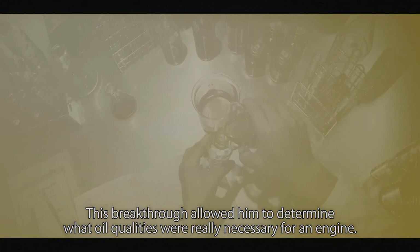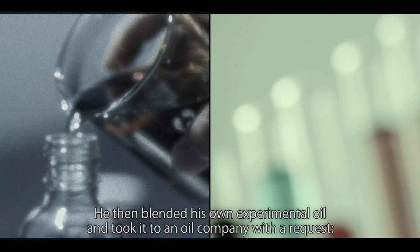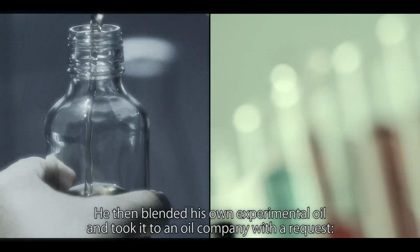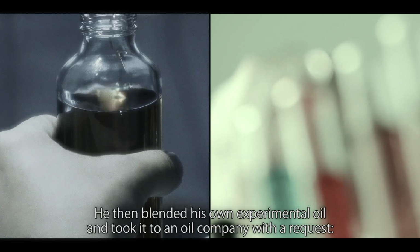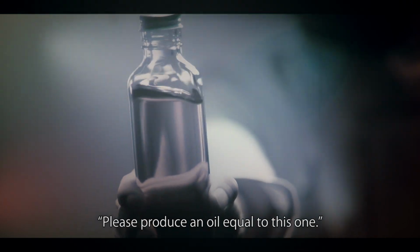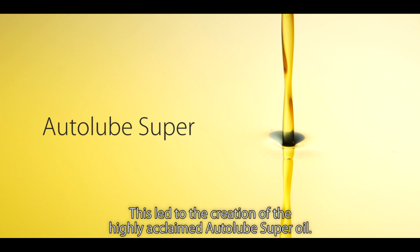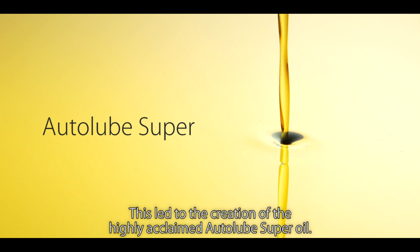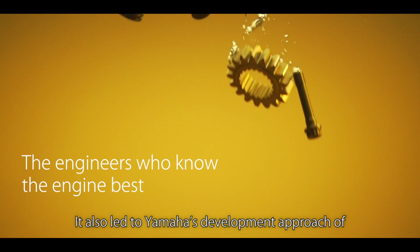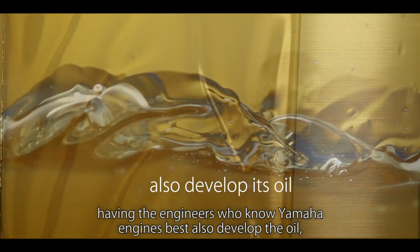This breakthrough allowed him to determine what oil qualities were really necessary for an engine. He then blended his own experimental oil and took it to an oil company with a request. "Please produce an oil equal to this one." This led to the creation of the highly acclaimed Yamalube Super Oil. It also led to Yamaha's development approach of having the engineers who know Yamaha engines best also develop the oil, and then having oil companies produce it.